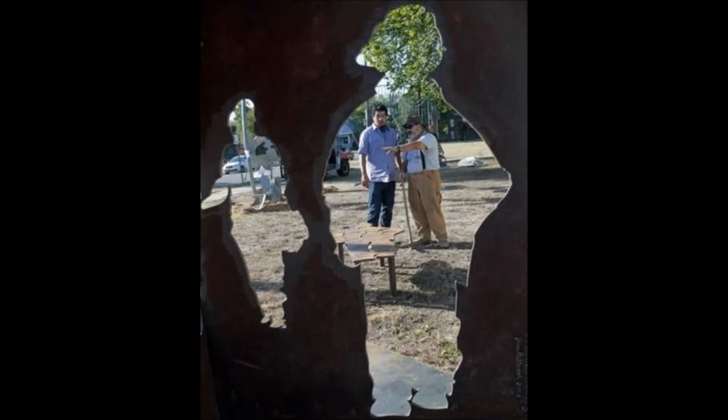"It's making this a more special place. It's terrific," he said of the park. "But why grab a shovel on a hot summer morning?" "Why?" he said. "Because this is art."